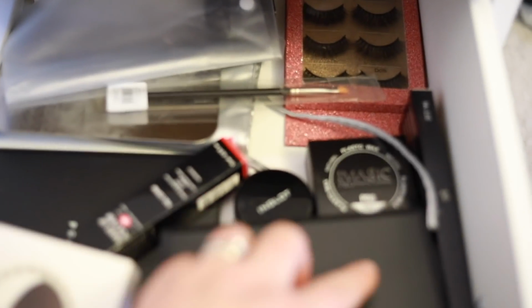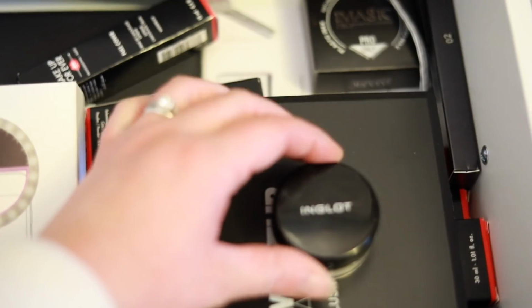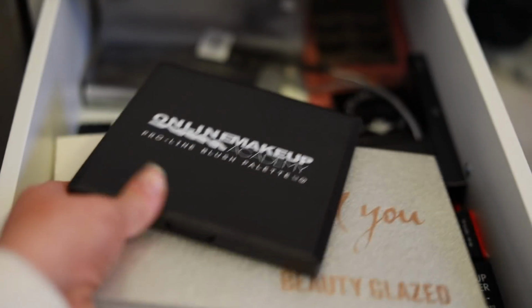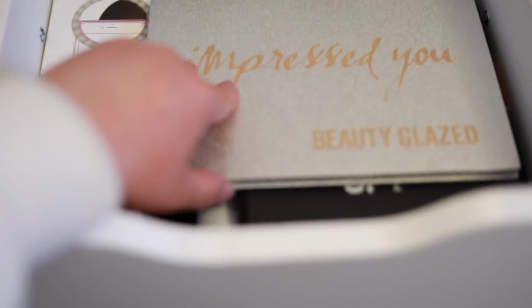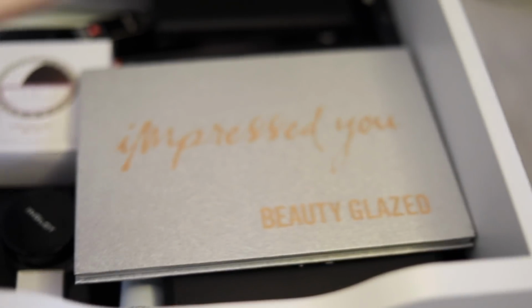At the back we've got Selfie Light, we've got lashes in the back there as well, and we've also got some of this Eye Magic Plasto Wax, and we've got some setting powder, and you've got some brushes. We've also got more palettes. So we've got a blush palette, and then we've also got this one here which is called Beauty Glazed, which has so many nice colours. And we've also got an Eye Magic palette.